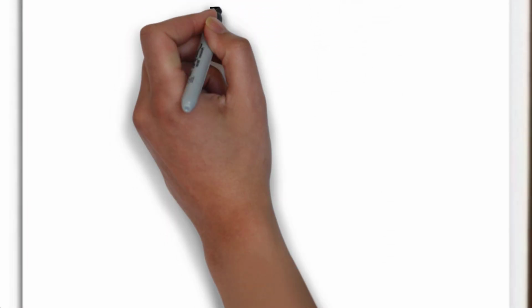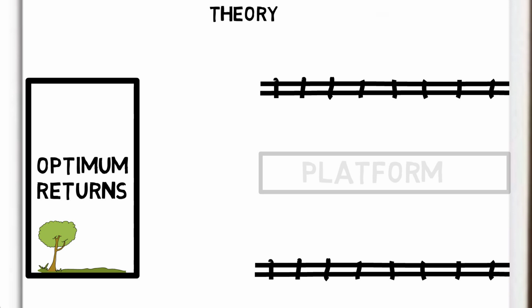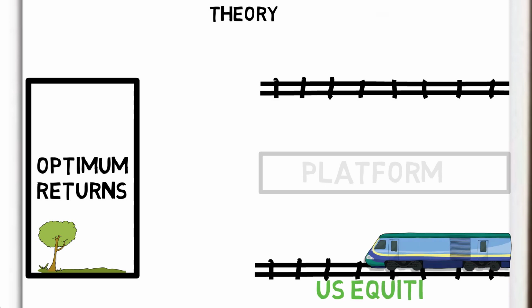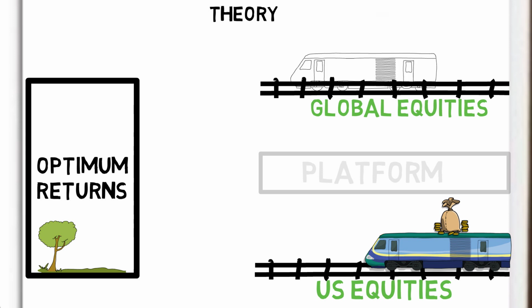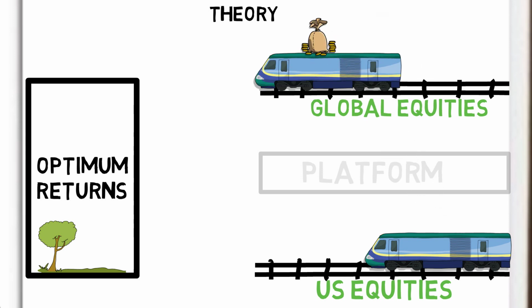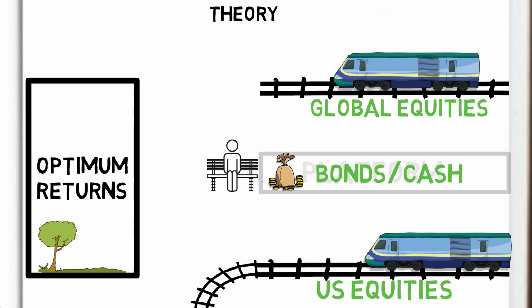The fundamental concept of the dual momentum strategy is to follow the safest, fastest path. Similar to choosing a train, we want the train or asset to take us to the destination in the fastest time and as safely as possible. If train A is US equities and is moving the fastest, we want to put our capital there. If train B is global equities and is heading for the same direction but at a faster speed, we want to move our capital there. If we see a change in direction or a change in momentum, we should be moving our capital into a safe haven, whilst waiting for the next fastest train to come along heading for our destination.